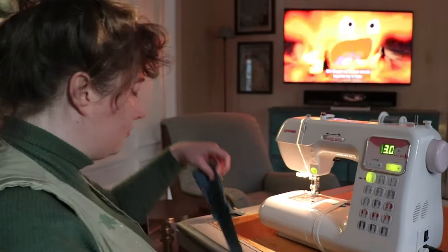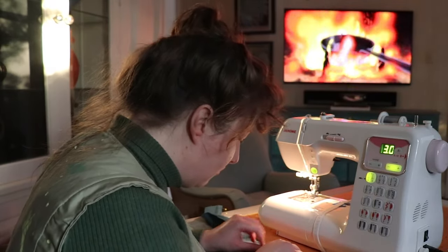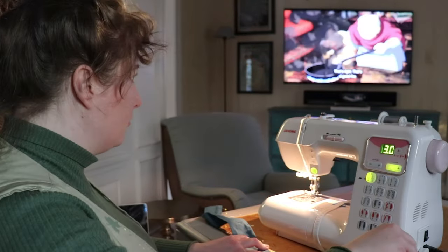Then it was time to work on the collar. I decided I didn't want a white ruffle like Sophie has, so instead I sandwiched a ruffle into the collar in the cotton fabric.